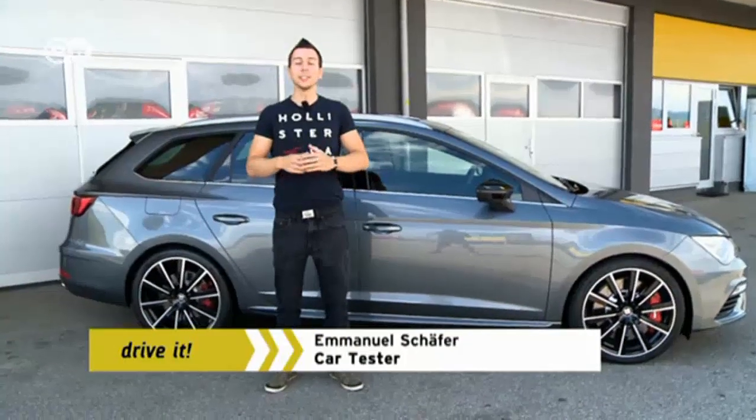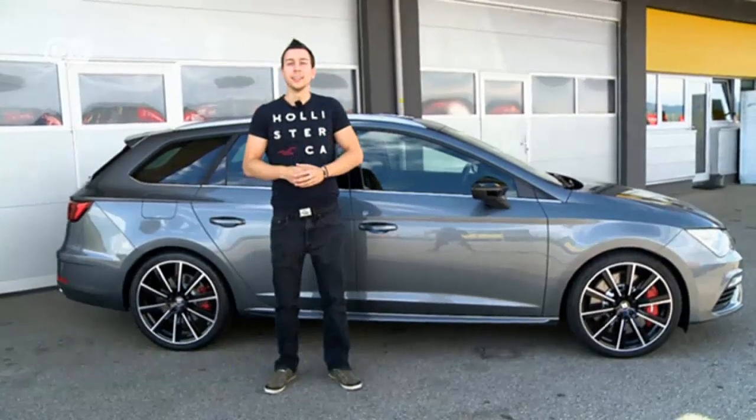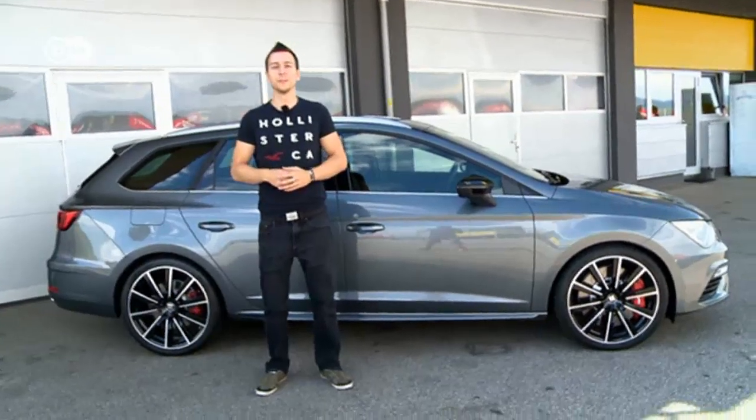Summing up, Emmanuel says this car delivers on its promise as a roomy family car with the engine power of a race car. It's convinced him that it's truly the best of both worlds.